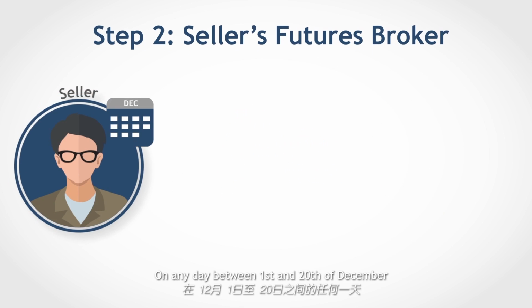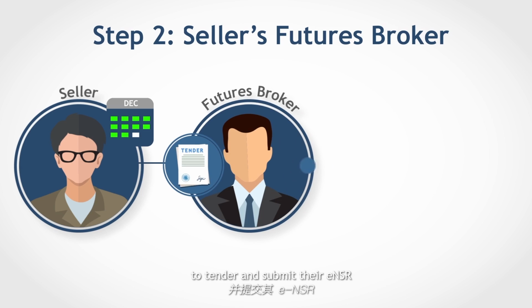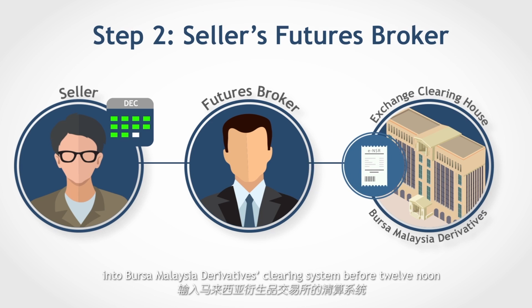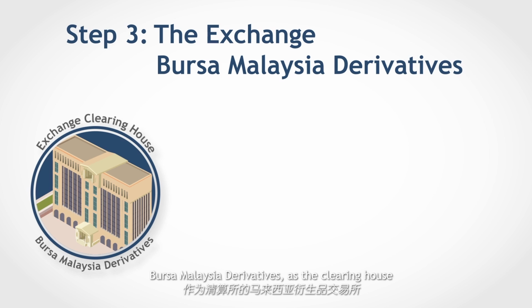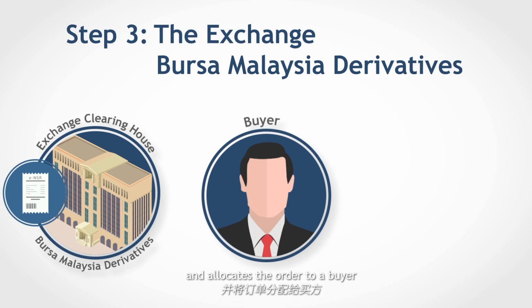On any day between the 1st and 20th of December, the seller can inform their futures broker of their intention to tender and submit their ENSR. The broker then keys in the ENSR details into the Bursa Malaysia Derivatives clearing system before 12 noon. Bursa Malaysia Derivatives, as the clearinghouse, will be notified of the ENSR submission from the seller on the tender day and allocates the order to a buyer.